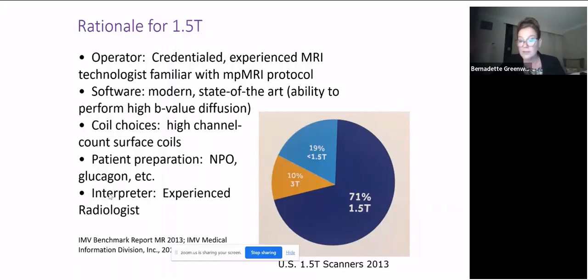Now, are they equally good for fiber tracking in the brain? No, but that's not what we're doing here. If I want to do fiber tracking in the brain, of course, I'm going to get a 3T magnet and do that. But if I'm looking at the prostate with a small field of view and the pelvis with a large field of view, 1.5T and 3T are equally good.